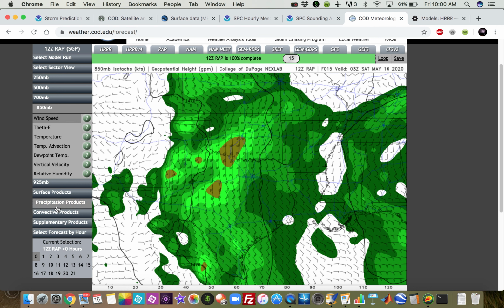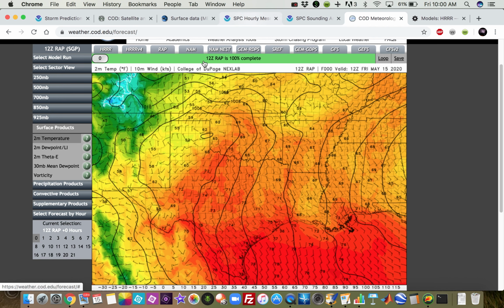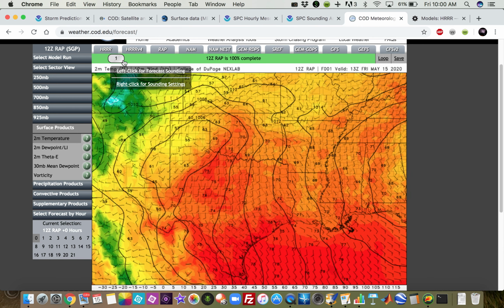Yep, I have to go take my COVID test because we are going to be able to go out and use RAXPOL, our mobile radar at OU, starting May 20th. So got to make sure we are all healthy and ready to go for that before we get out in RAXPOL.